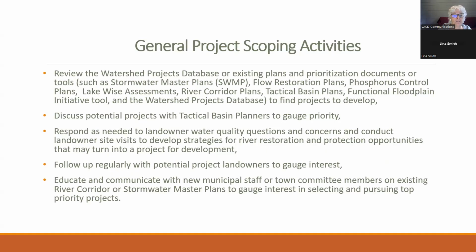General project scoping activities include reviewing the watershed projects database or existing plans or tools such as stormwater plans, flow restoration plans, phosphorus control plans, etc. Discussing potential projects with tactical basin planners to gauge priority. Respond as needed to landowner water quality questions and concerns, and conduct landowner site visits to develop strategies for river restoration and protection opportunities that may turn into a project for development.